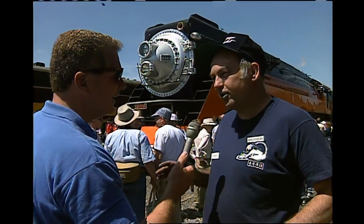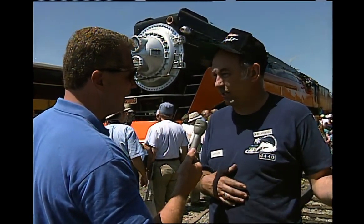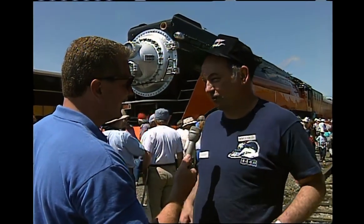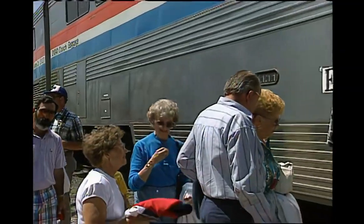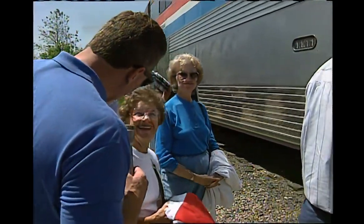You got to remember the era you're dealing in, when trains were dirty, they were uncomfortable, but that was the only mode of transportation, not like the airlines today. Locomotives were inherently dirty. This one's inherently dirty, but we wash it all the time. Now, ladies, what are you all doing standing in line to ride on a new train with all these old trains around?